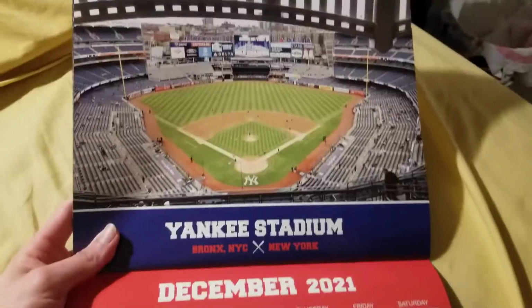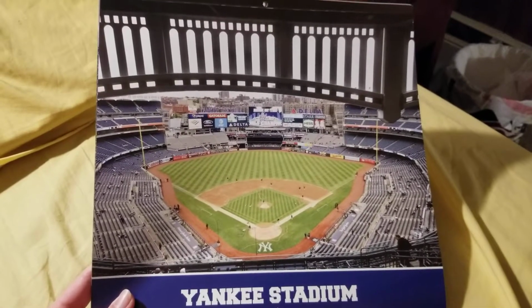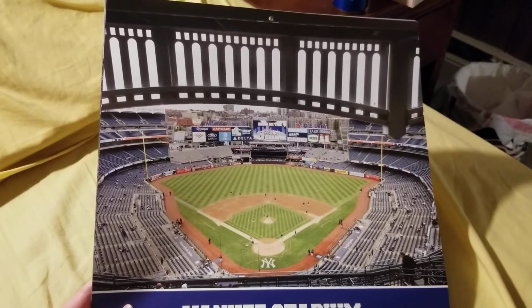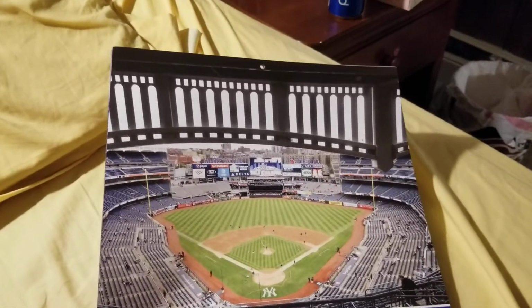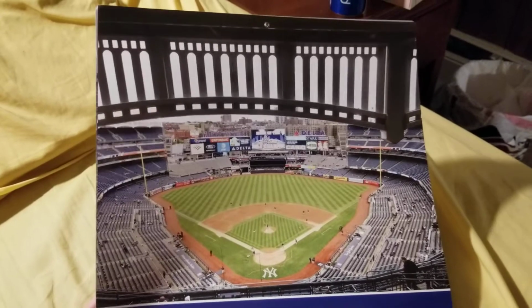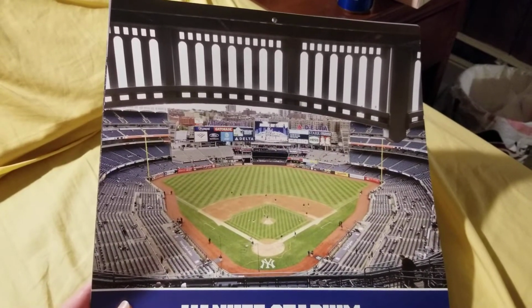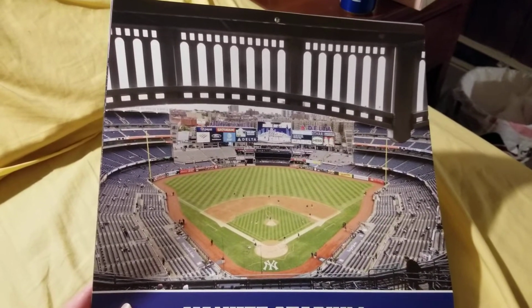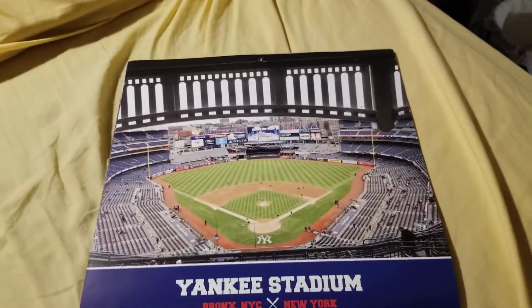And December, ending it out with a bang with Yankee Stadium. This is actually a picture I don't have. I have pictures of Yankee Stadium, but I don't have one from the top here with the facade. That's an idea for next time I'm able to go. So this is obviously way before first pitch. He's still watering down the field here. See the Bronx buildings in the background.